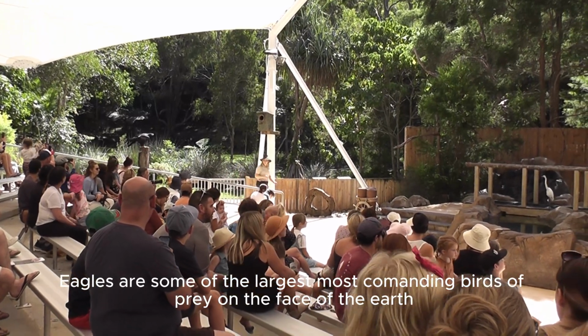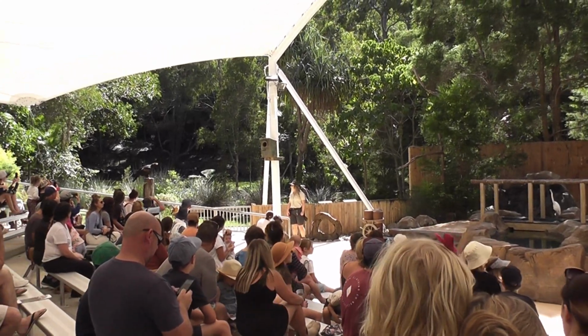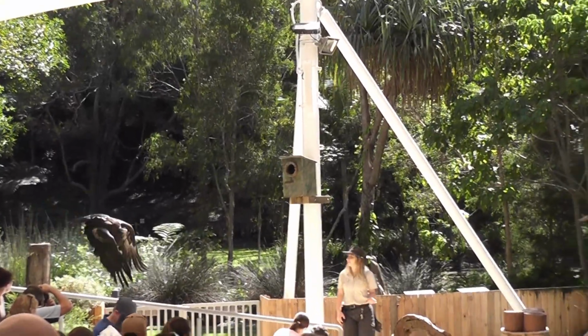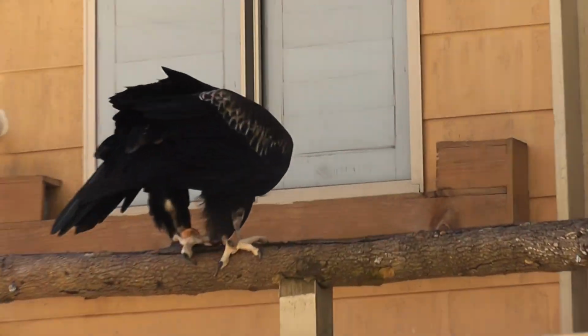Eagles are some of the largest, most demanding birds of prey on the face of the earth. They are supreme hunters. But even so, for Australia's largest aerial predator, there has been no greater threat than us.